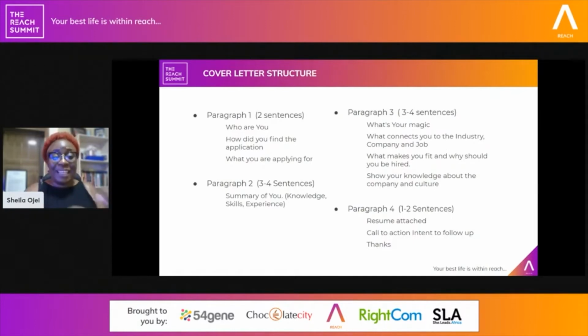it should be engaging. Your cover letter should be engaging and convincing. So it should be clear, it should be precise. You should be able to say, what position are you applying for? Who are you? Why are you qualified? What is your personal experience? And what's the company information that you know, because you would have done your research? And then how is there synergy between you and the company that you're applying to?